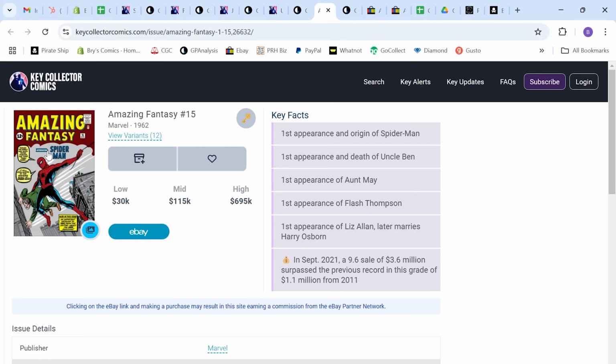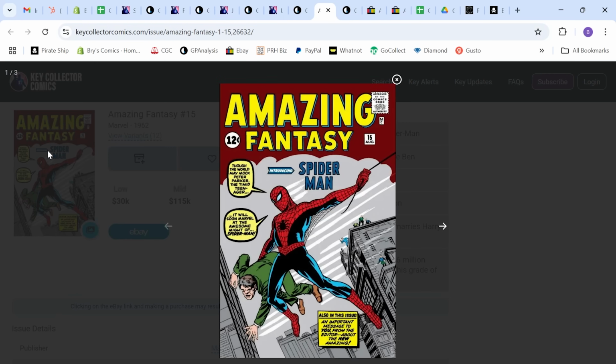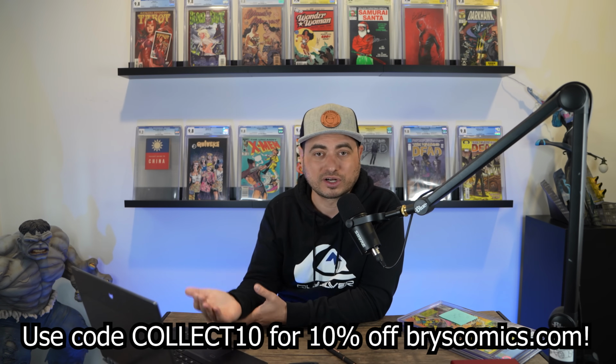And the final book on the list, my number 1 recommendation for 2025, is Amazing Fantasy number 15, with a bunch of qualifiers here, okay? I'm talking about low-grade copies that present well at the right price, all right? And the reason that I recommend that is because it's almost impossible to find those things. It's almost impossible to find a low-grade copy of Amazing Fantasy 15 for a good price.